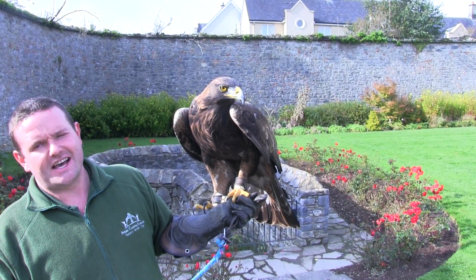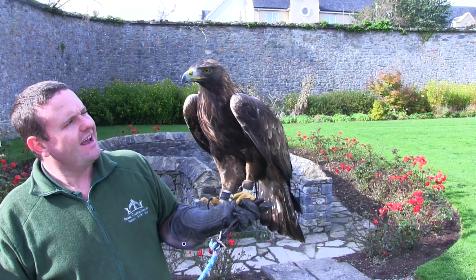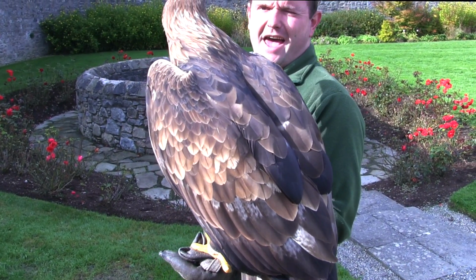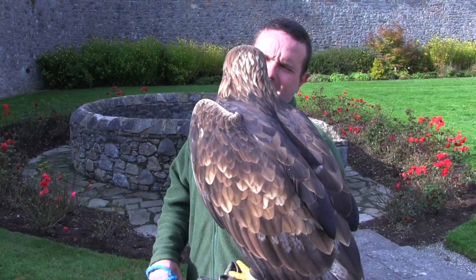Now this is a golden eagle, a 7-year-old golden eagle. He's not bald, is he? Not bald, not at all. Now you can see here why they get the name golden eagle. I'll just spin them around so you can see the black plumage. It's the golden plumage up around the head. That's where they get the name from. So it's much like the bald eagle with the white head. Golden eagle has a golden head.